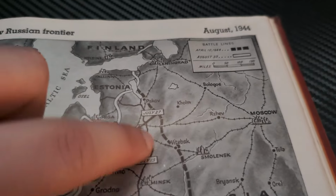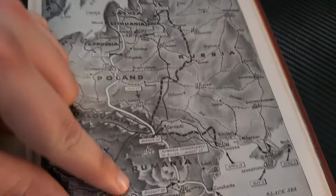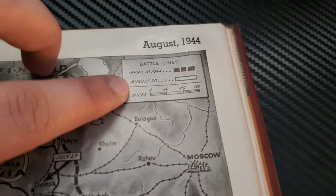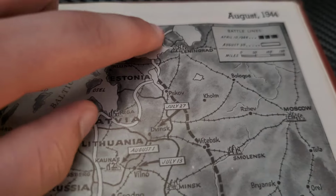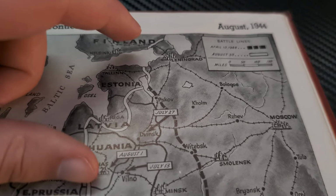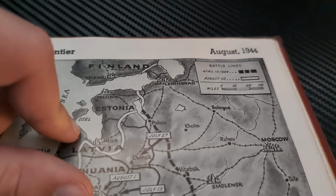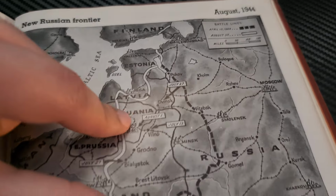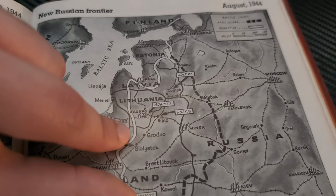You can see the lines here. So this dashed line we'll see up here is August 10th. So this is where the lines are as of August 10th. All the way right here. And then that white line right there is August 30th. And you can see by that point, they haven't really got far into Estonia, I don't think. It's kind of hard to tell, actually, where Estonia's borders are. But they're in Estonia. They're in much of Latvia, much of Lithuania.